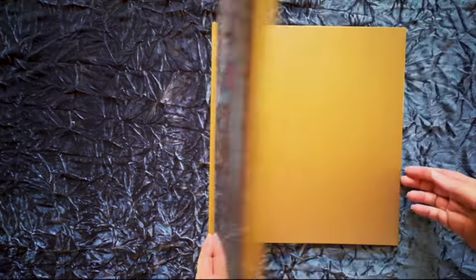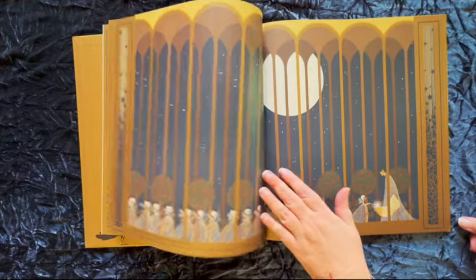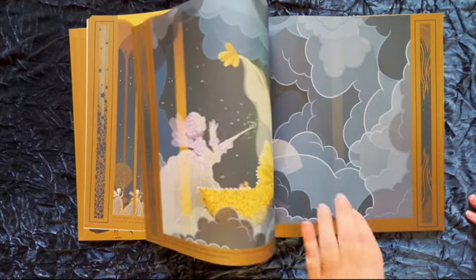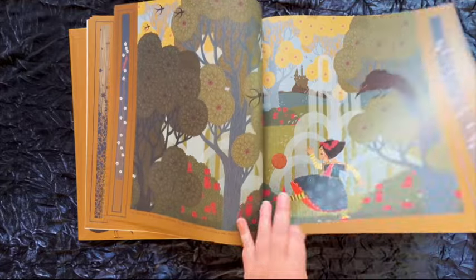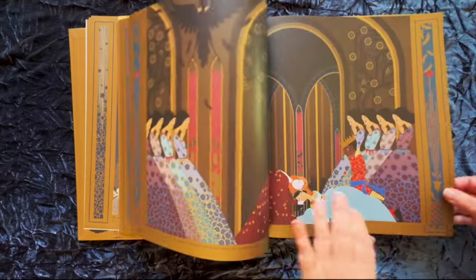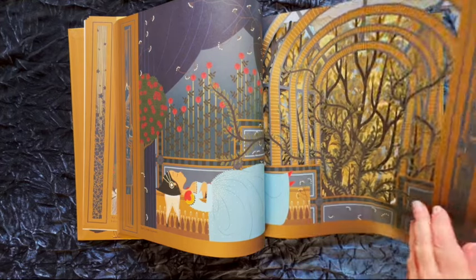This picture book adaptation of Sleeping Beauty by French illustrator Charlotte Gaston is an enchantingly illustrated retelling of Tchaikovsky's classic fairy tale ballet. It includes intricately layered die-cut illustrations, which as you can see here are really cleverly used to show the battle through the tangled vines around her castle.